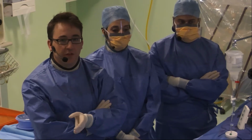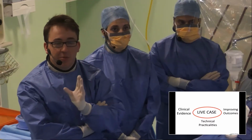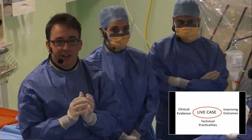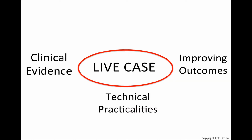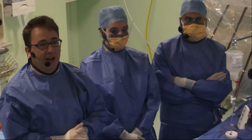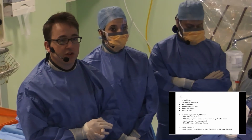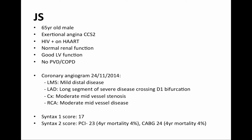The philosophy of these presentations and demonstrations is really to merge the latest clinical techniques and to demonstrate them interfacing with clinical evidence, and really to hopefully help all of us to learn together and to improve clinical outcomes. And of course, this is an interesting case we're looking at today. So if we can look at perhaps the angiogram or describe the case here, and I've got a colleague alongside me, Dr Al-Lamee, who will effectively talk us through this very, very interesting case.